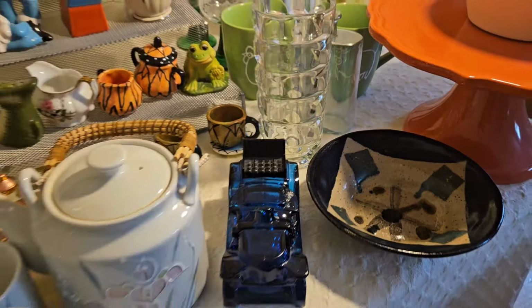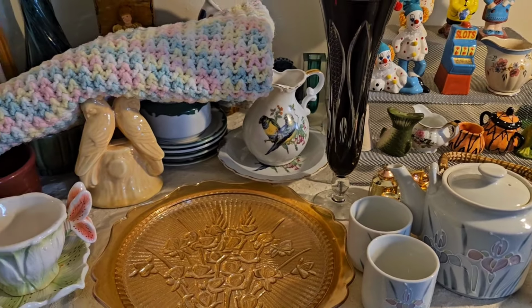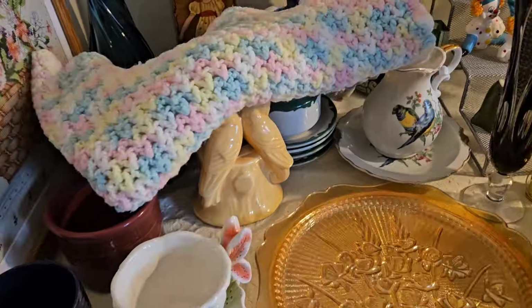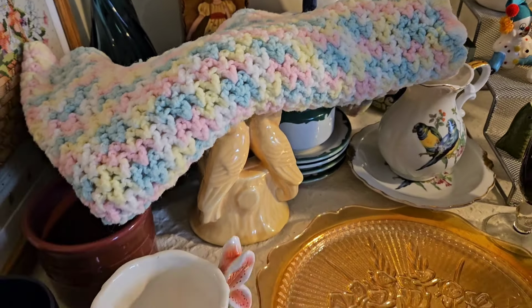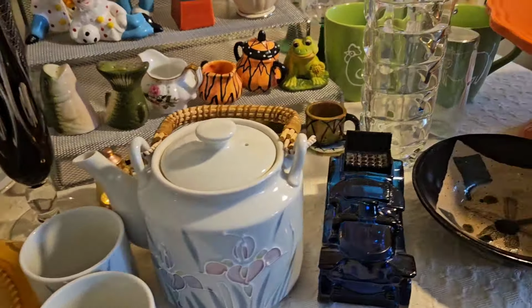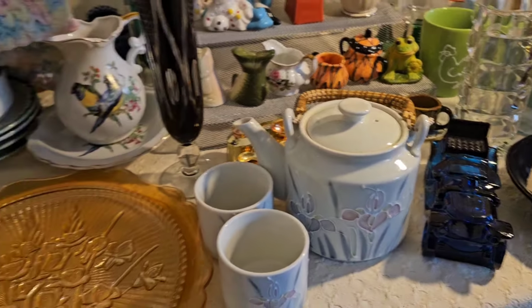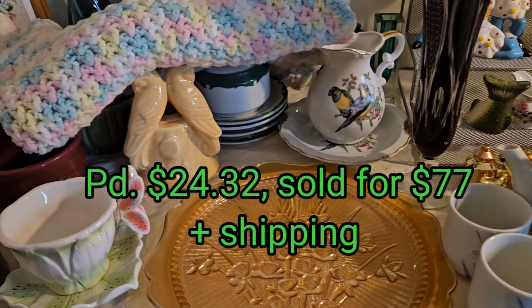So I have a lot of shipping to do. My total cost of goods on all of the items was a grand total of $24.32, and I sold them for $77 plus shipping.